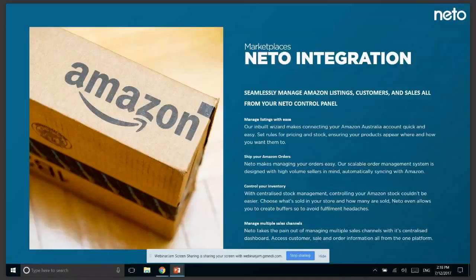Our inbuilt setup wizard makes connecting your Amazon Australia account quick and easy. You can set rules for pricing and stock, ensuring your products appear where and how you want them to. And our scalable order management system is specifically designed for multi-channel retailers. And like I said, you can now manage all your Amazon orders through that. And again, with our centralized stock management capability, controlling your Amazon stock through Neto is made very easy. Our integration actually also supports stock buffers and the ability to set how much stock you want to dedicate to the Amazon channel, which we'll have a look at a little bit later.